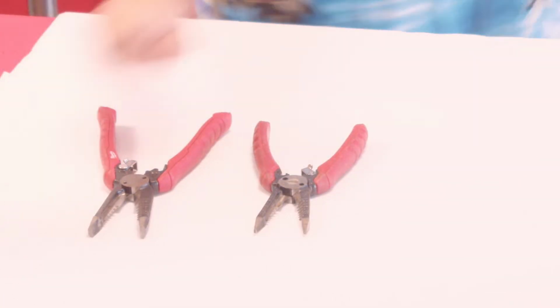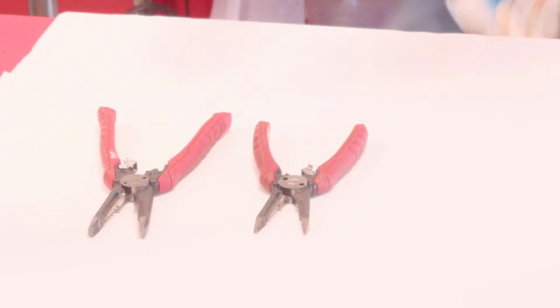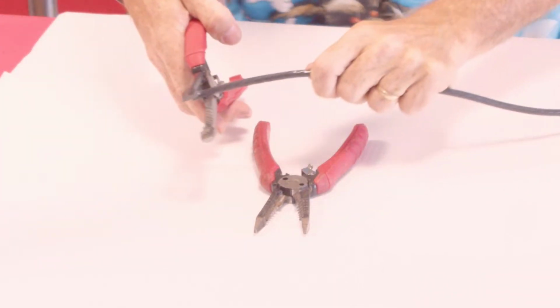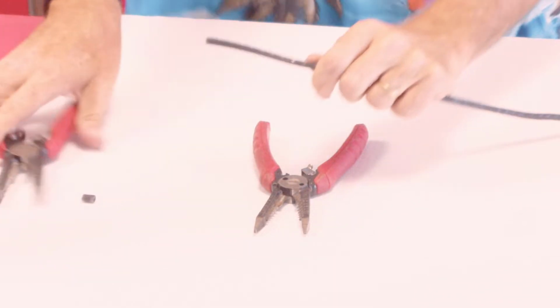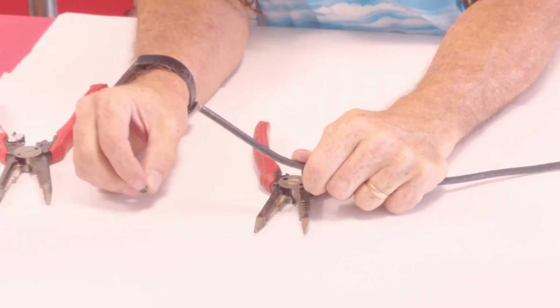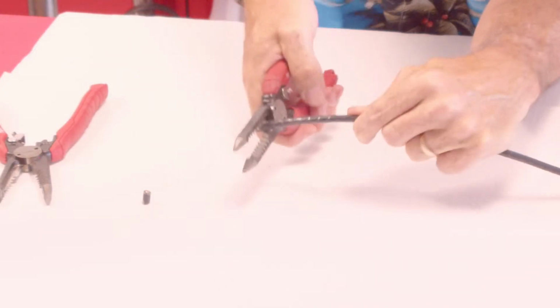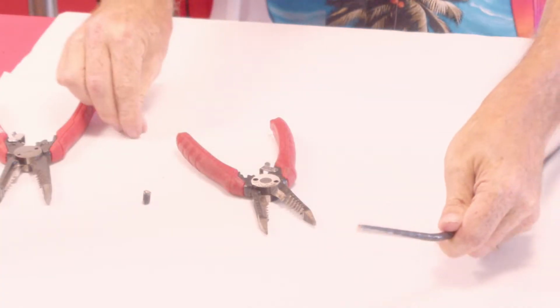But these basically allow you to cut wire. I'm looking for that wire I had. Here it is. It allows you to cut wire pretty easily. As you can see, that's a 6-aught wire, and it just snipped it right off. Both sizes, the small one and the large one. This one takes a little bit more effort.